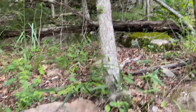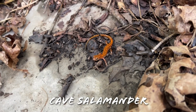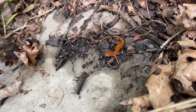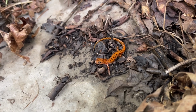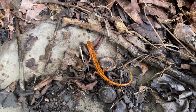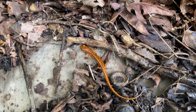All right, guys, we're out at our next spot, and I just flipped this beauty. This is a nice little cave salamander. These guys are fairly common in Georgia in the right places, but we don't get into their range terribly often, so I'm always excited to see one of these. I assume they're probably pretty common at this spot. Saw one last time I was here with Graham. Actually, we saw a couple, so there's a scorpion too. But I expect we'll probably see a few of these guys, so.